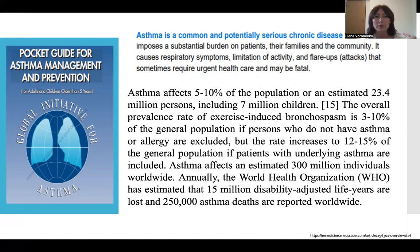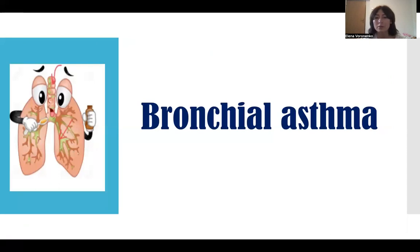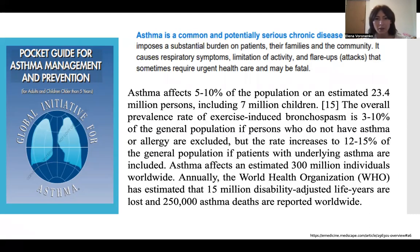Bronchial asthma. The next topic. Asthma is a common and potentially serious chronic disease that imposes a substantial burden on patients, their families, and the community. It causes respiratory symptoms, limitation of activity, and flare-ups that sometimes require urgent health care and may be fatal.